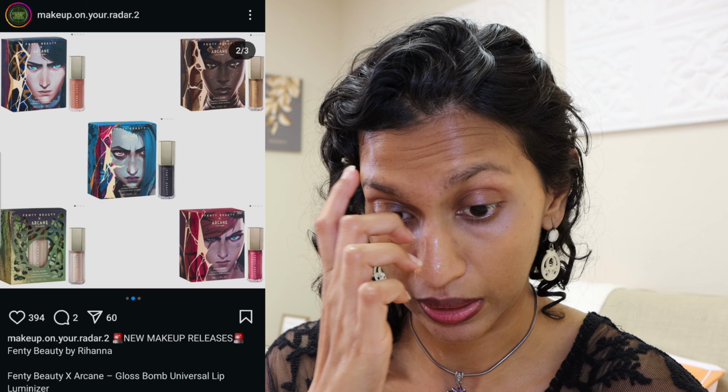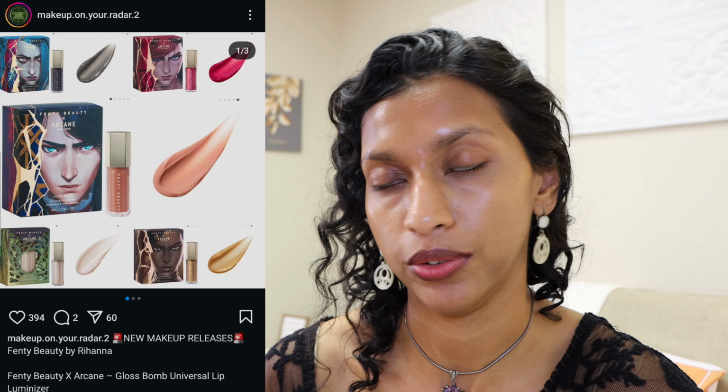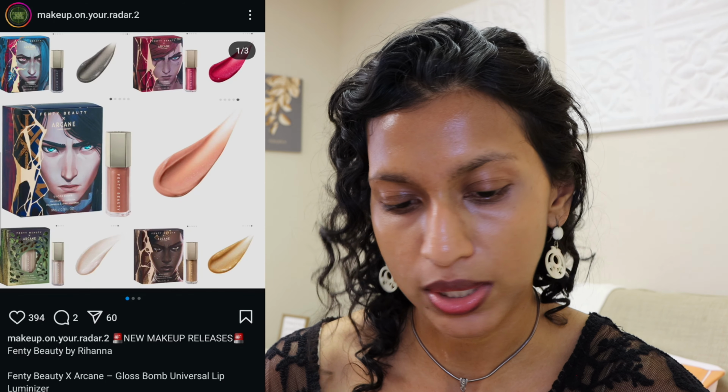Just looking at all of these beautiful shades over here and all of the packaging, I think everything looks really nice. And let's go down and see how much this is. So it's $21 each, and it's going to be available on the 1st and 2nd of November. So if you were planning to pick any of these things up, just keep that in mind.